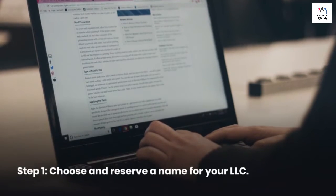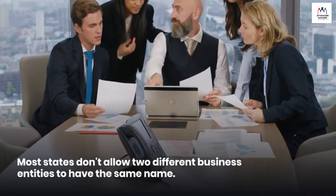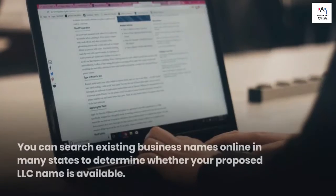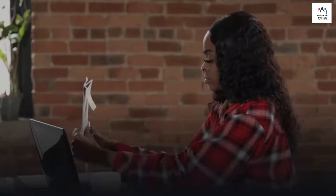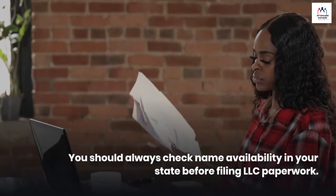Step 1. Choose and reserve a name for your LLC. Most states don't allow two different business entities to have the same name. You can search existing business names online in many states to determine whether your proposed LLC name is available. You should always check name availability in your state before filing LLC paperwork.